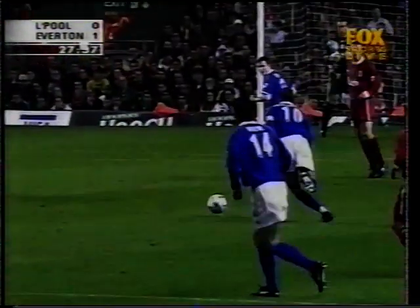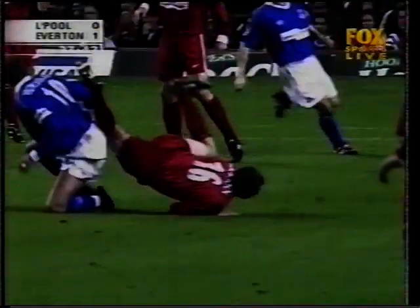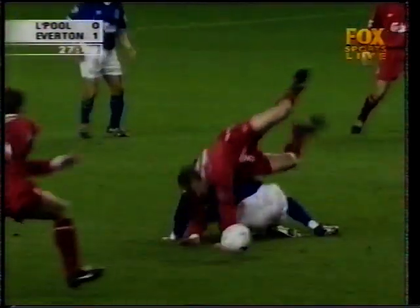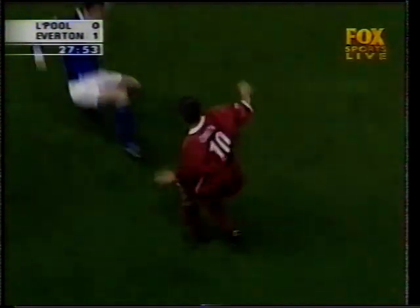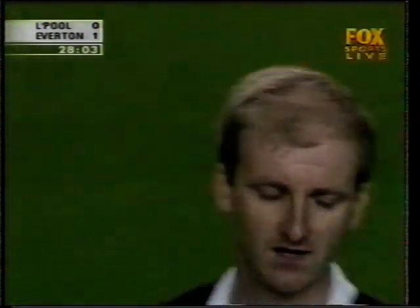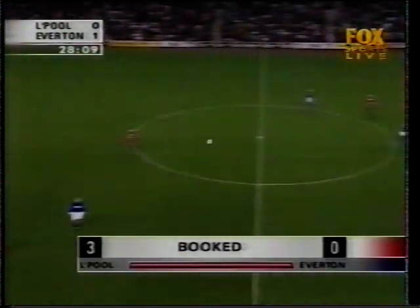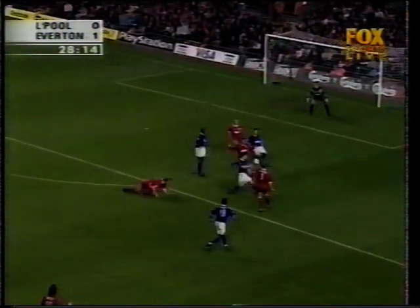Here's the earlier incident, Trevor. This is the challenge from Hutchison, isn't it? Where he jumps in there, and once again, it's high, just slightly goes over the top to Hamann. Well, that's another shocking challenge. And you have to say, justice has been done as far as Michael Owen is concerned, but not as far as Don Hutchison is concerned. No, the referee missed that one quite clearly, over the top challenge. You mentioned the Kop saw it quite clearly. They were incensed. I'm sure Dietmar Hamann was incensed. Let's get back to the football, please.